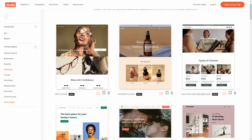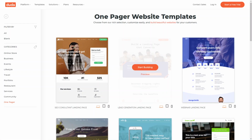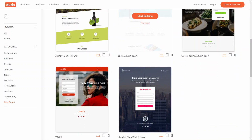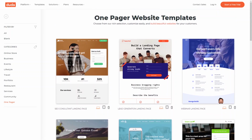They also have templates for one-page websites, and that's really good if you're wanting just a simple landing page for now. And then you can build that into a multi-page website as well.